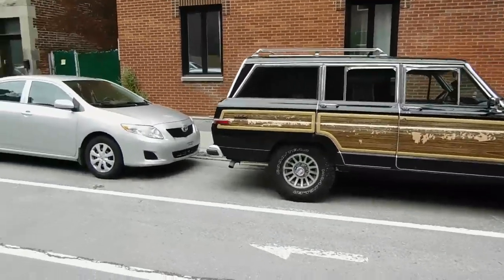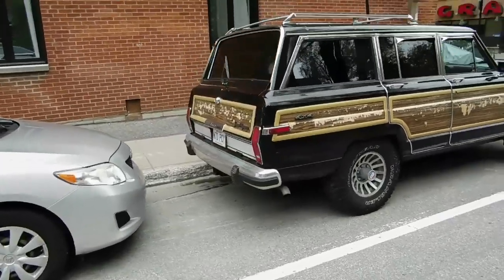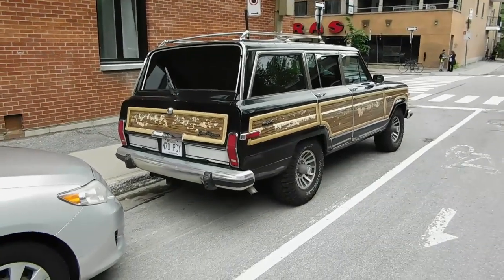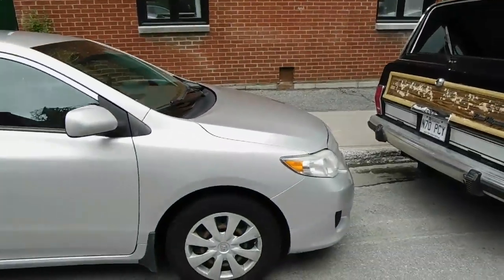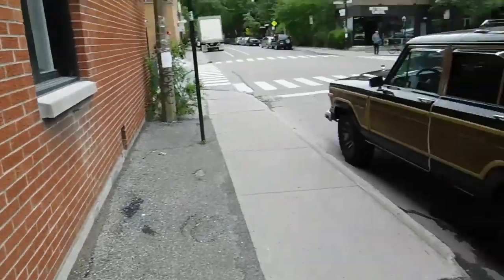And look at that, man, a Grand Wagoneer. I think I've seen this truck before because I remember the black with the black tinted windows, but it was in the Point St. Charles sector. The wood was still in good condition, though. Now it's all pretty wonky and worn out. But obviously, any vehicle that's parked on a side street, chances are it's actually a daily driver.